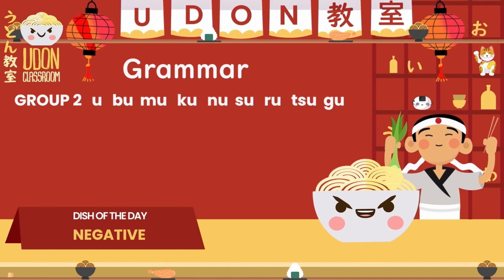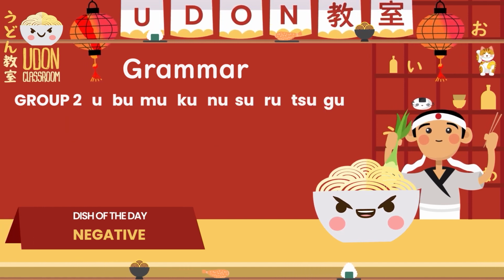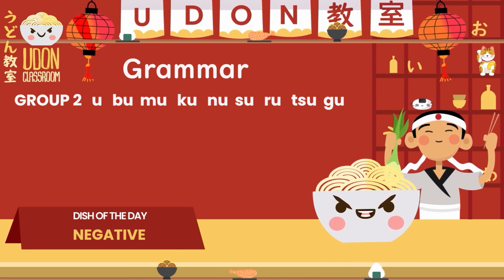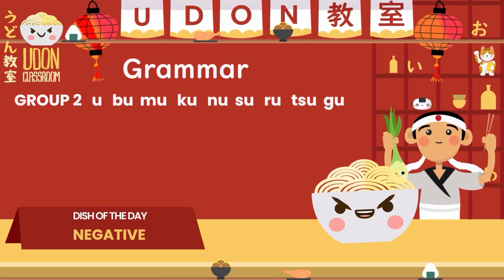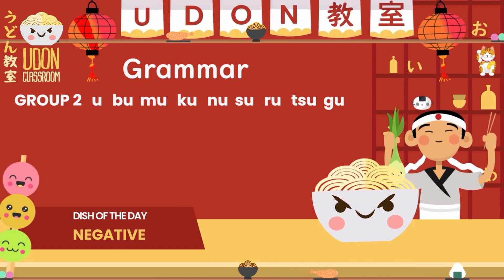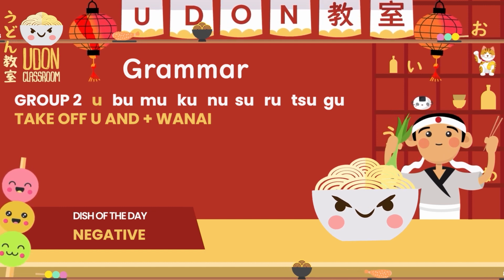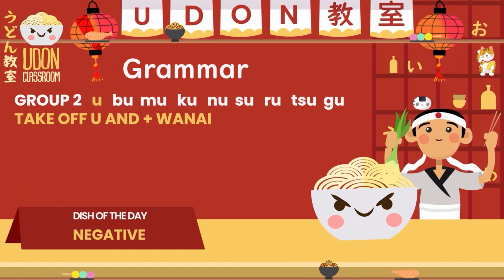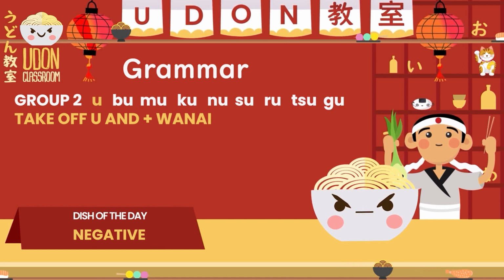Now, let's get this unfortunate headache out of the way. The group 2 verbs. If you remember, we have endings like u, bu, mu, ku, nu, su, ru, tsu, and gu. So it's everything that isn't the iru and eru or suru and kuru. With the u verbs first, once you get the pattern, it should be quite easy. For u verbs, we take off the u and add wanai.